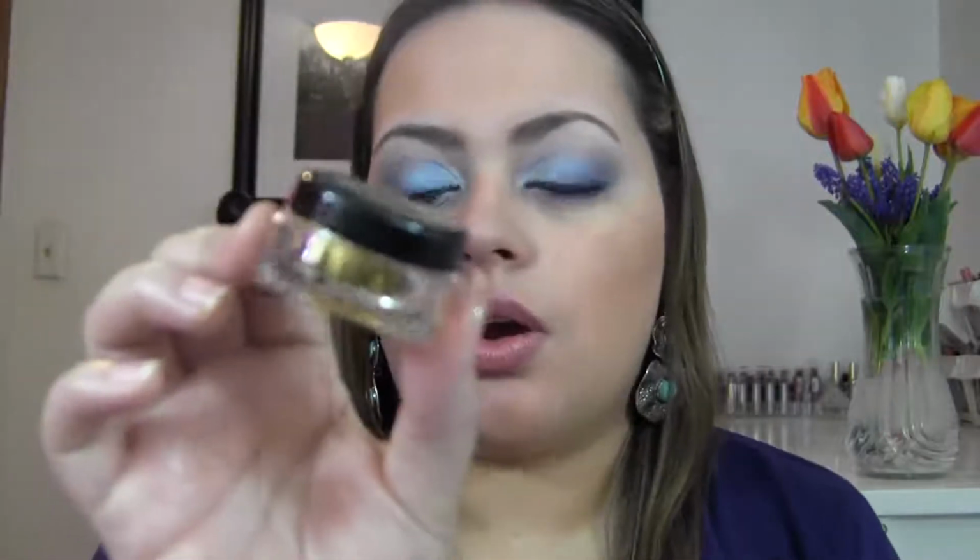Okay, so I have 3 cream shadows to share with you. The first one is the Hard Candy All Lit Up Cream Shadows. I believe that these are new, I'm not quite sure, but this one is 568 Midas Touch, and this is just a gorgeous true gold.